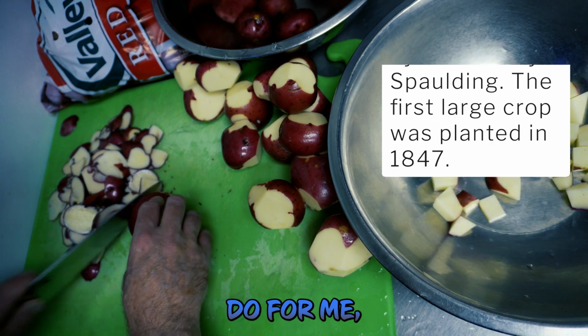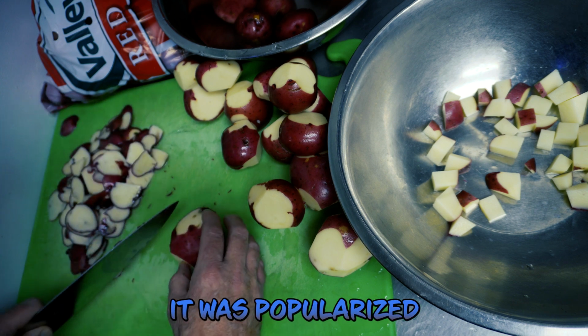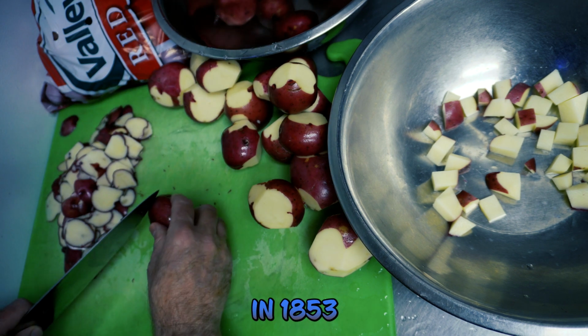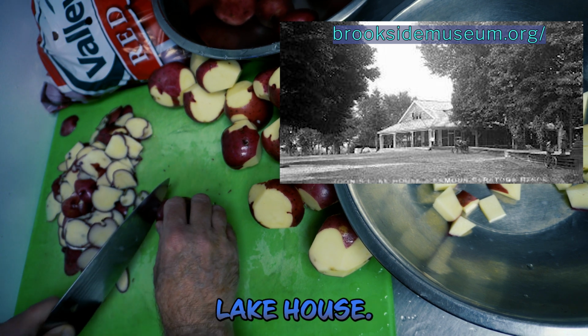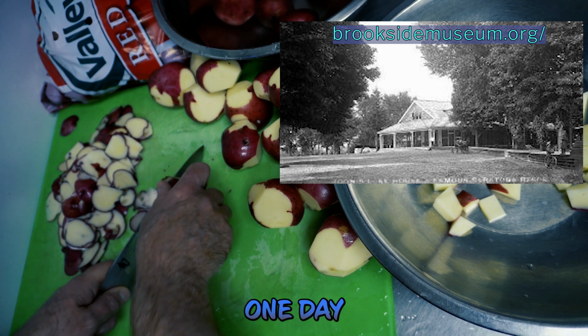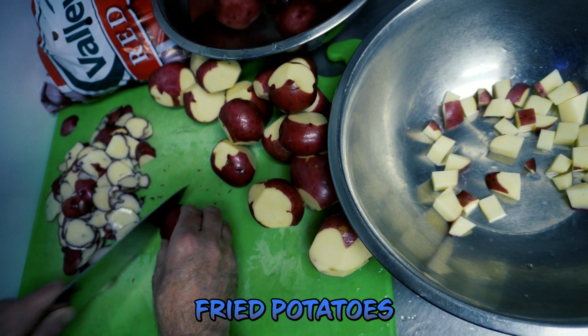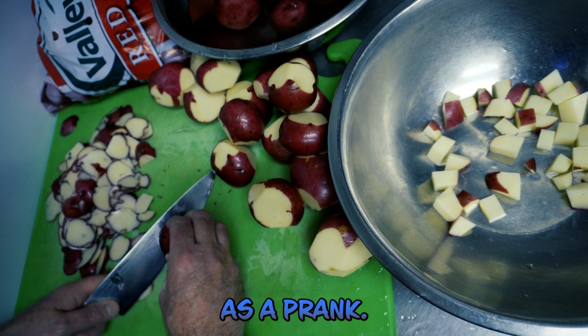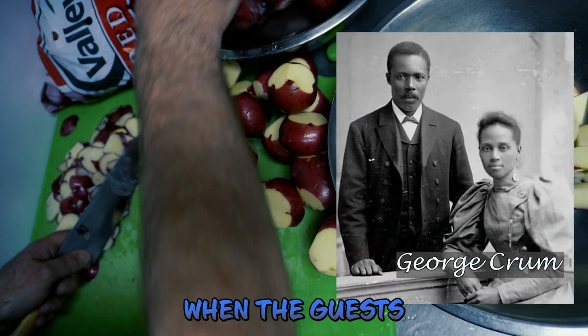While potatoes do, for me, invoke the thought of French fries, can't forget about the potato chip. It was popularized in 1853 at a Sarasota Springs resort named Moon's Lake House. George Crum was the chef. One day that year, a railroad magnate was eating there. He returned the fried potatoes because they were cut too thick. As a prank, Crum sliced them as thin as he could, but it backfired when the guests loved them.